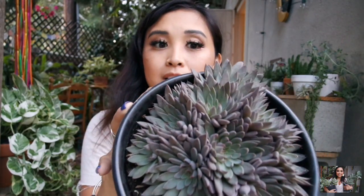So I can't wait to plant this up, and then we'll see what planter I end up putting it in. I would definitely probably want it in a white planter versus a terracotta, but we'll see. I want to see what the root system looks like when I take it out, hopefully in my next Planting with Jewelyn episode.